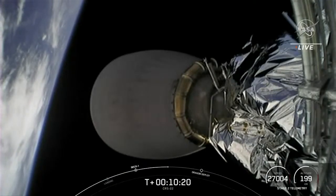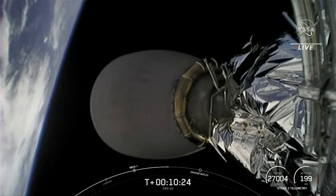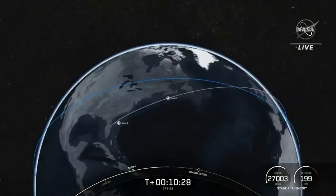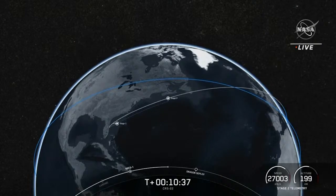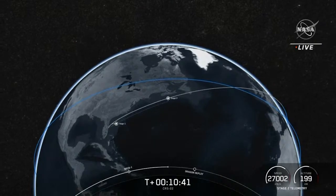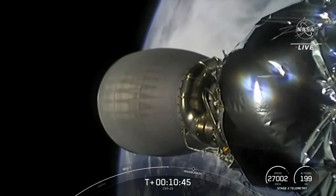the Dragon spacecraft will begin to perform some of its own checkouts. Dragon is equipped with 12 service section Draco thrusters that are used primarily for attitude control and proximity next to the space station. It's also got 4 Draco thrusters on the top of the vehicle underneath its nose cone that we use for our thrust maneuvers to help us rendezvous with the International Space Station.